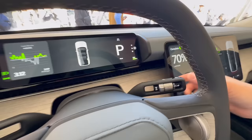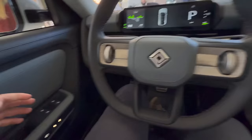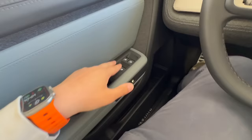I know that because, of course, the headlights are controlled like this on R1T and R1S, same with the wipers. And a lot of people actually get confused with this internal toggle. It's hard for a lot of them to understand that. Over here, we have our door release, lock and unlock, window switches, all feeling really nice and honestly pretty high quality. So liking that. Side view mirrors are small, but also should help the vehicle a little bit more narrow.